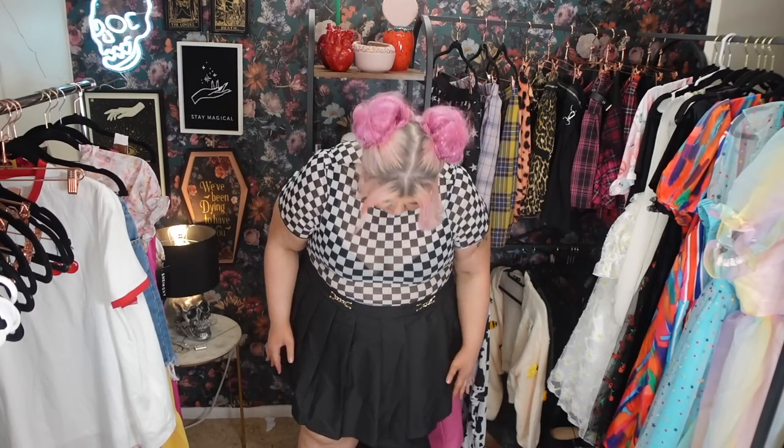And then the skirt, perfection, super comfortable. I love that there's elastic at the back. I love the little gold detail. It is pretty short, but oh, it's cute. It's so cute. If you love a gold detail like I do, this is perfection.